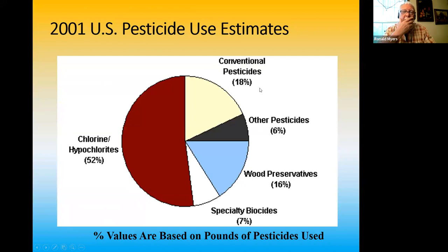So again, conventional pesticides, that's probably what we typically think of when we think of agriculture. But we use a lot of other pesticides too. The non-conventional pesticides would be chlorine, hypochlorites, all of our drinking water, all of our sanitation of all our hospitals and all of our eating surfaces and cleansing our fruits and vegetables, and then especially biocides and wood preservatives. And then the group that we typically think of in production agriculture would be this group of conventional pesticides, and then other pesticides, about 24-25%, a quarter of it, what we might think of as traditional pesticides: fungicides, insecticides, herbicides, rodenticides.